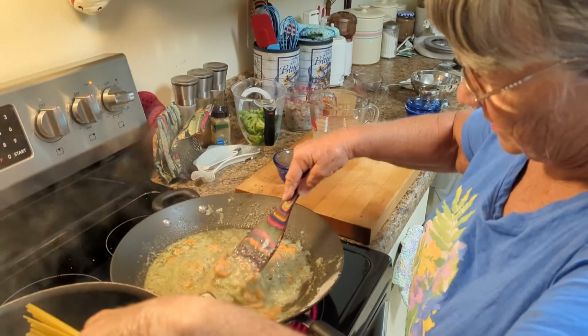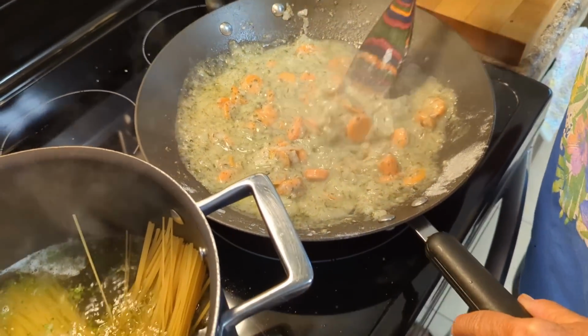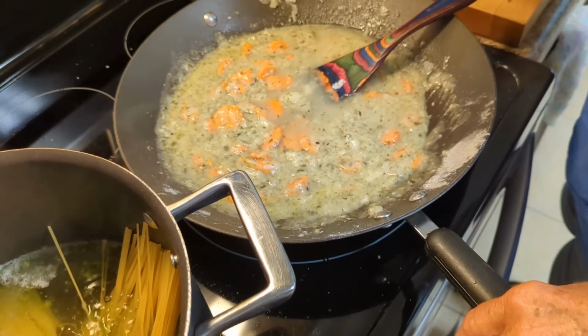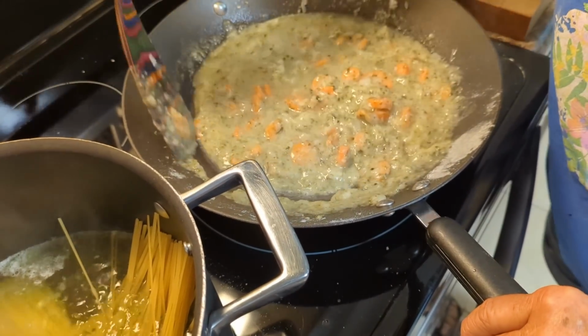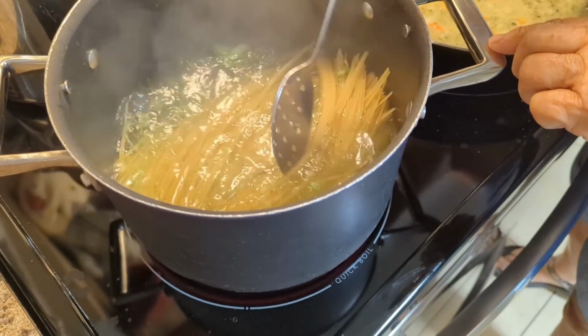While you're waiting on this to thicken, put your pasta in. You can see this starting to get thick. And you're going to add the rest of the liquid. This will take about 10 to 15 minutes. This is regular linguine, not spaghetti.